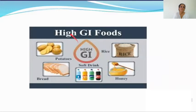So what are basically the high GI foods? Potatoes are considered high GI. Rice is also considered a very high glycemic index food. Honey, don't be under the impression that diabetics can get away with eating honey because it's not directly sugar. Your beverages, your soft drinks, have a very, very high glycemic index. And your bread also has a high glycemic index.